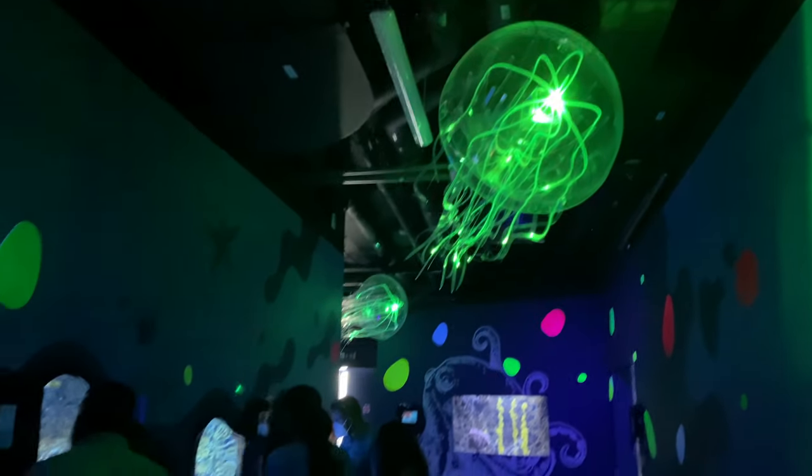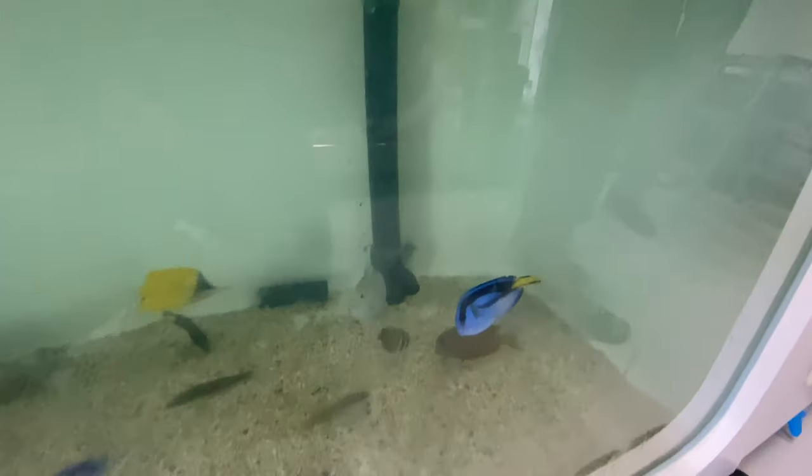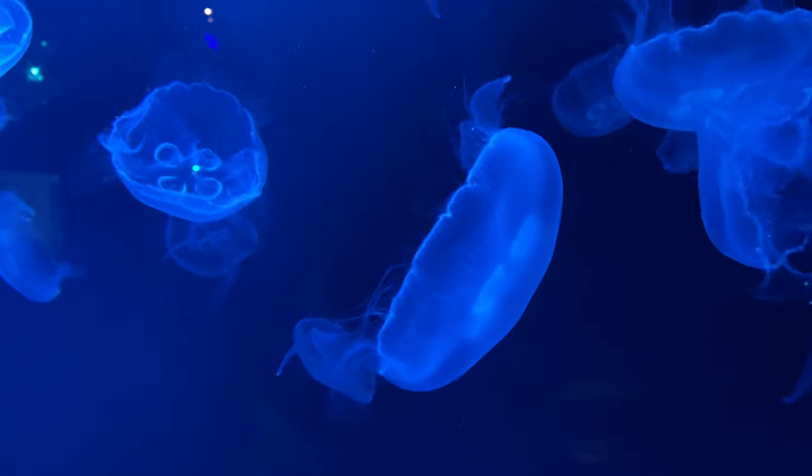And of course, I'm particularly interested in these jellyfish. In fact, that might have been my favourite part of the entire aquarium. And look, I found Dory. So which is your favourite sea creature? I love all animals under the sea, but if I must take one out of it, it would be the sharks.